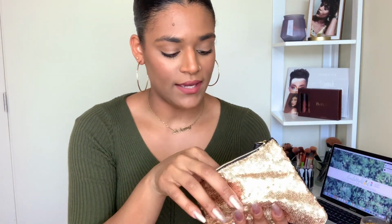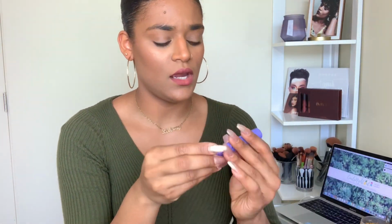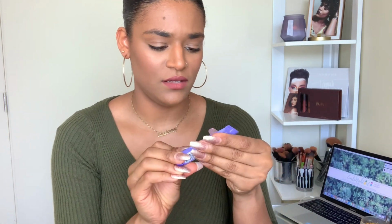Second item in the bag is going to be this guy right here. This is a really cute purple. This is a brightening purple clay mask by Generation Clay.